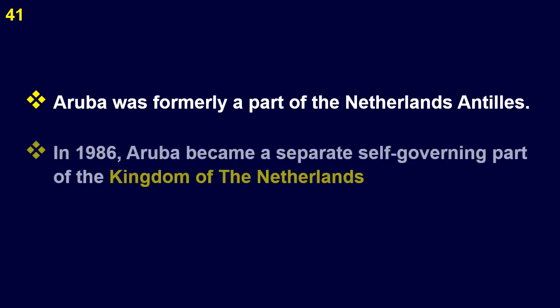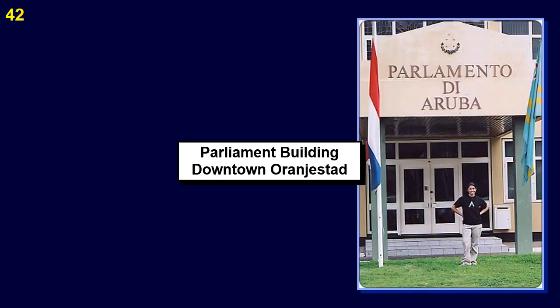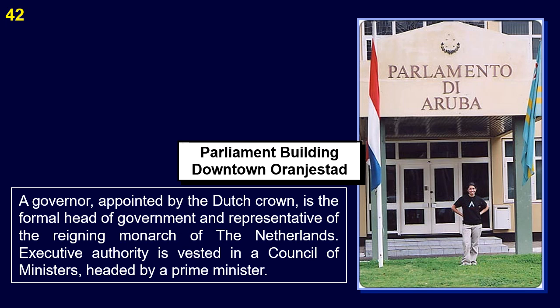Aruba was formerly a part of the Netherlands Antilles. In 1986, it became a separate self-governing part of the Kingdom of the Netherlands. A governor, appointed by the Dutch crown, is the formal head of government and representative of the reigning monarch of the Netherlands. Executive authority is vested in a council of ministers, headed by a prime minister.